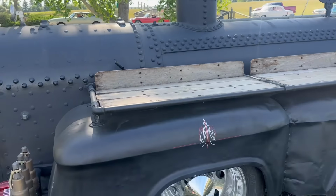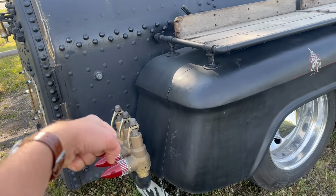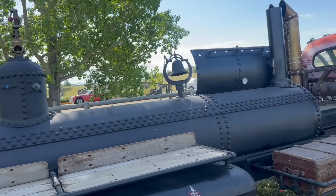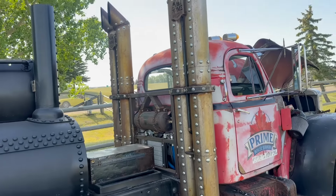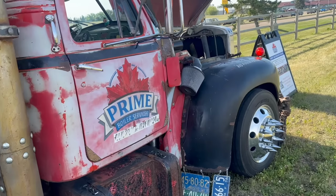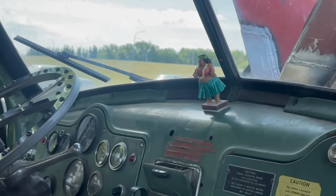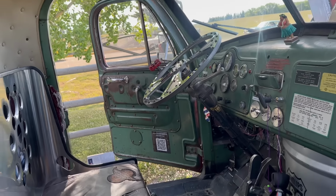I didn't know if it was his, but this is one of the most insane things. Look, they've got these, I think those are steam or pressure valves that they've turned into taillights. It's an actual boiler, like from a steam train or a steam tractor as the back. These massive smokestacks coming up the side. This thing is mildly terrifying. And look, his hula girl is a little out of practice, I think.